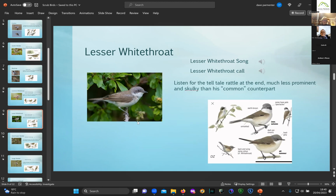Now we come on to its partner in crime, the lesser whitethroat. So this is a more sturdy bird than the common whitethroat, much more similar really in makeup to the garden warbler and the blackcap. As you can see, it's a medium length tail, quite a sturdy body. It's got a brown back. So if you're looking at this from the perspective of garden warbler, it's a colder brown than the garden warbler.